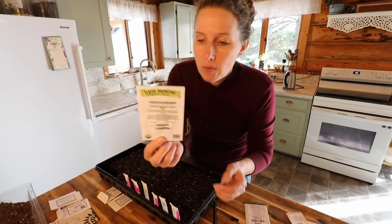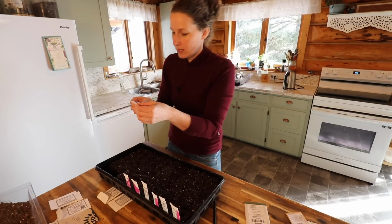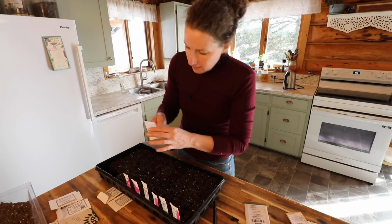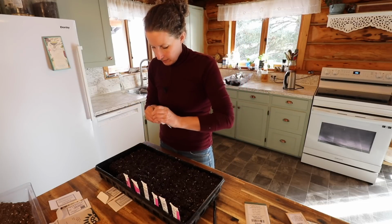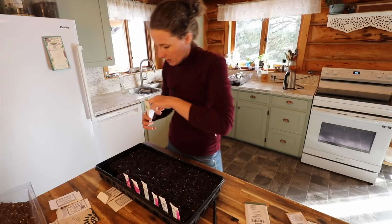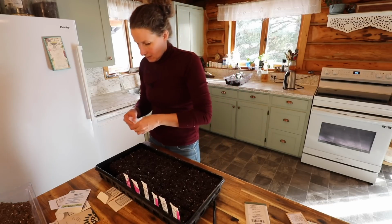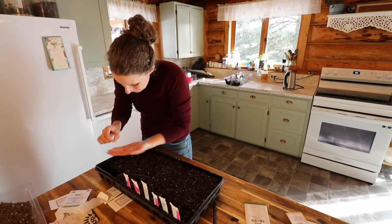Let's try some High Mowing ones. These ones are Mountain Vineyard F1 tomato. And that's one I have not tried before. I got these seeds last year, so I'll double up, put a couple seeds per soil block here. I love High Mowing seeds too.